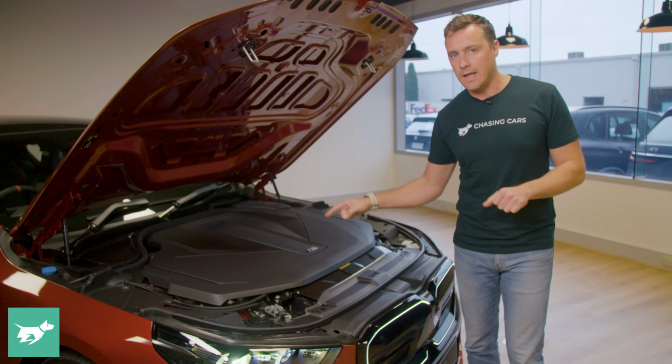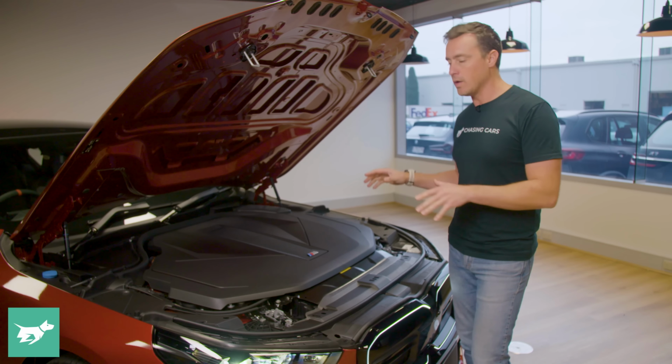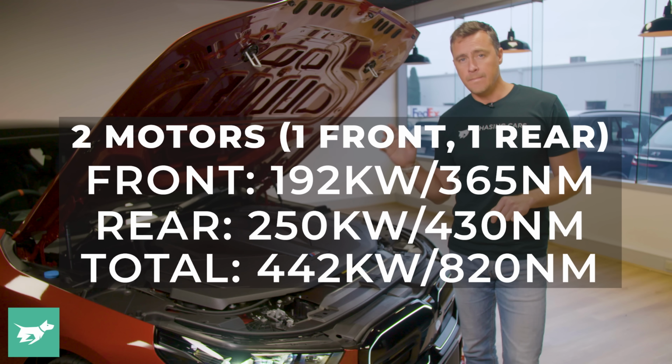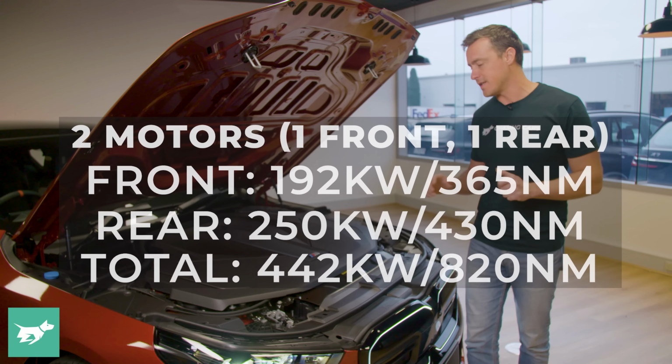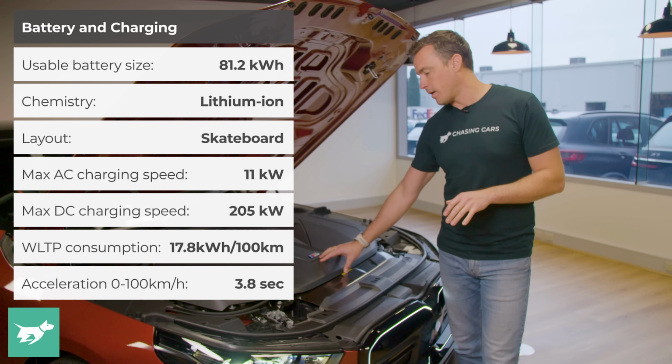Under the M60's bonnet is not a lot, just a really, really big flat plastic trim. But it's what's underneath that that's really important. This car, as it's the M60 xDrive, has 2 electric motors, one on the front axle, one on the rear, for all-wheel drive. Combined, they produce 422 kilowatts and 820 newton meters, and they get their electricity from an 84 kilowatt hour lithium ion battery.